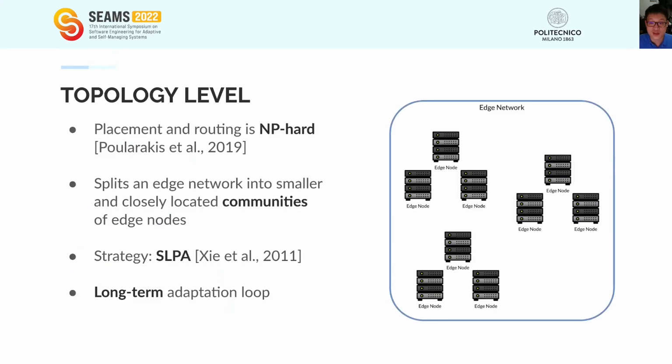Let's get into the detail of each control level. The topology level aims to lower the complexity of the placement and routing task, which is known to be NP-hard. This problem can be reduced to the knapsack one. In 2019, Polarakis et al. demonstrated that the problem of placement and routing in an edge network has a non-polynomial complexity. To lower this complexity, we decided to split the whole edge network into smaller and closely located communities.